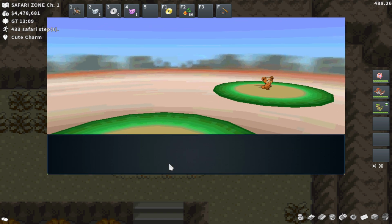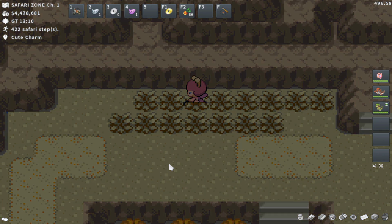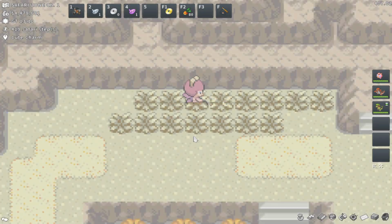There it is, it's over. I'm gonna go ahead and head over to stopwatch and start seeing how long it takes me from here. I'm gonna keep playing efficiently, keep trying to catch a Cyndaquil as quickly as I can, and you guys can see for yourself how difficult it is to grind this Pokemon.